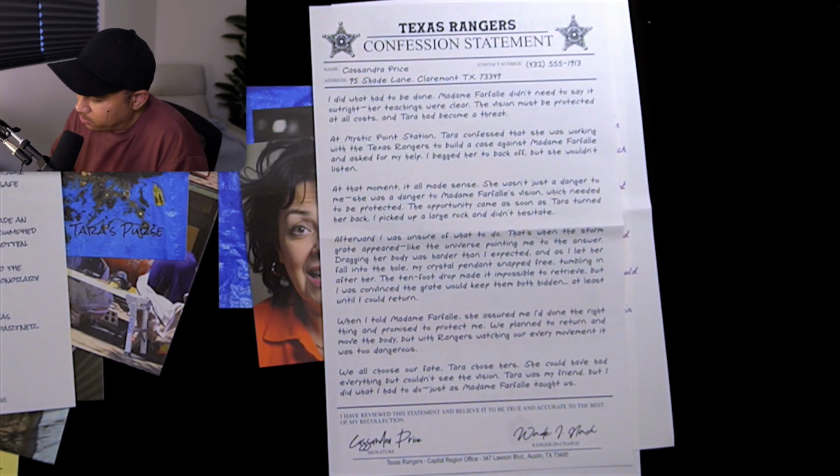This is by Cassandra. I did what had to be done. Madame Farfalle didn't need to say it outright. Her teachings were clear. The vision must be protected at all costs, and Tara had become a threat. At Mystic Point Station, Tara confessed that she was working with the Texas Rangers to build a case against Madame Farfalle and asked for my help. I begged her to back off, but she wouldn't listen. At that moment, it all made sense. She wasn't just a danger to me. She was a danger to Madame Farfalle's vision, which needed to be protected.